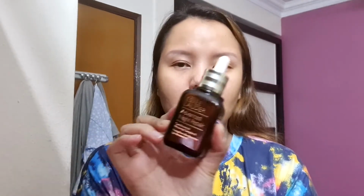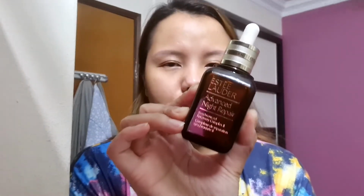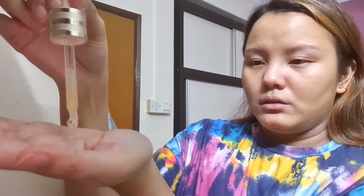I normally go straight into serum. My serum of choice at night is the Estee Lauder Advanced Night Repair Serum. Well, the moisturizer that I normally use at night is the Laneige Water Sleeping Mask. That's my skincare routine done.